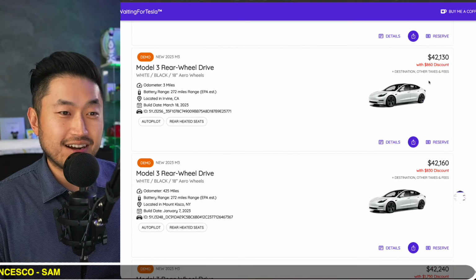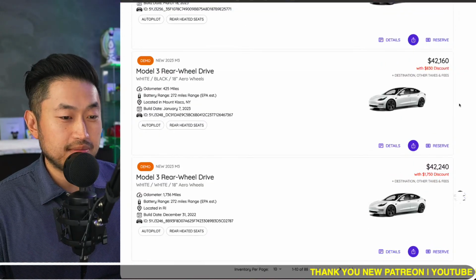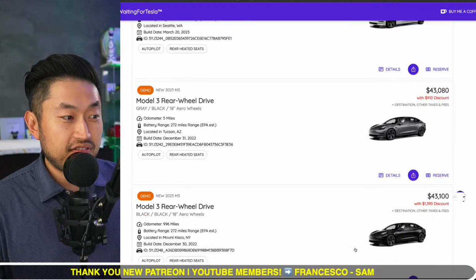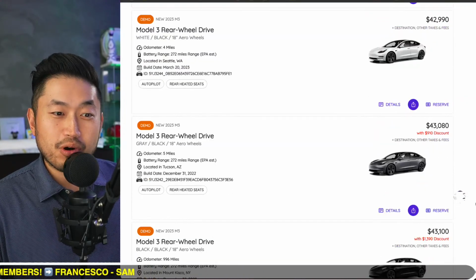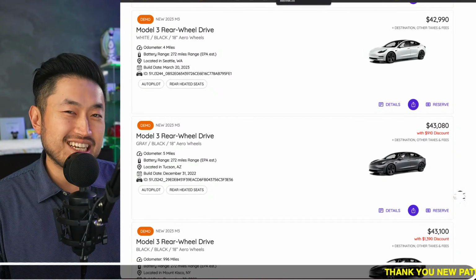Here's one in Irvine, $860 discount, white with black interior, 18-inch rims. Not a bad deal. Here's another one with a $1,750 discount, and the discounts are all over the place. So I'm wondering here, did they do this as part of a strategic move, right?